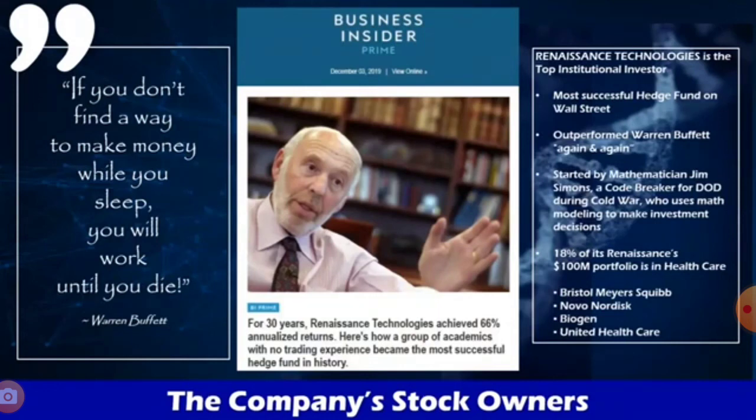They are the most successful hedge fund on Wall Street. They've returned, you can see here, an average of 66% return on the investment for their clients. And what's really important is they've outperformed Warren Buffett, right? Everybody knows who Warren Buffett is. They've outperformed Warren Buffett. And really importantly, almost a fifth of their portfolio is with healthcare stocks. Bristol Myers Squibb, Biogen, United Healthcare, and our company, LifeVantage.